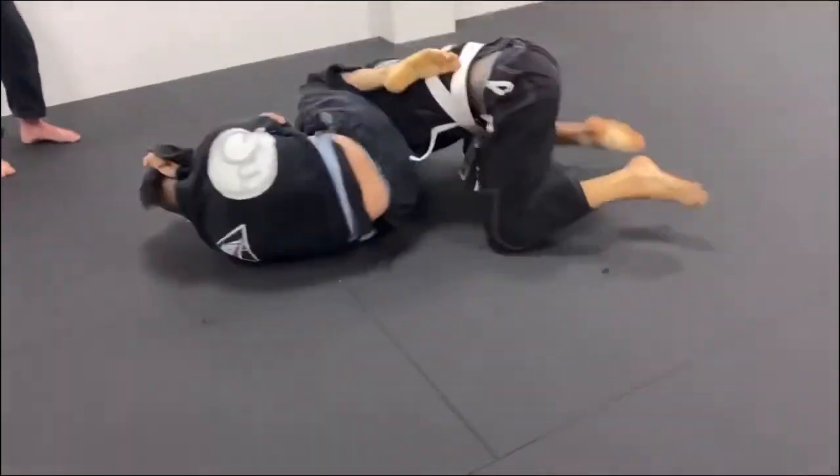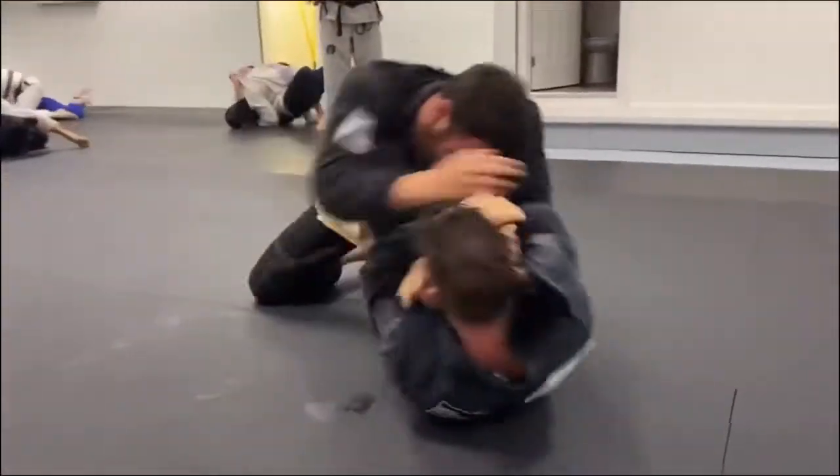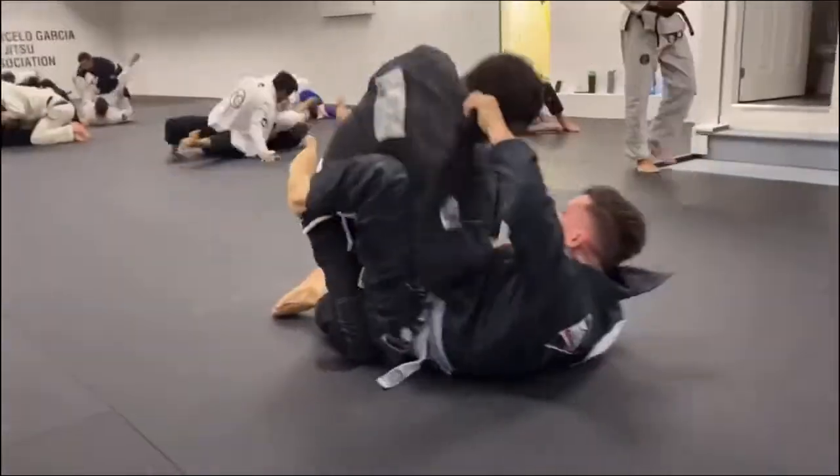Reverse arm locks are usually quite tough to actually get the submission because the guy can turn his hand, but now he should be going omoplata, bring the right leg over the face, but instead he kind of went back a step and goes back to closed guard.